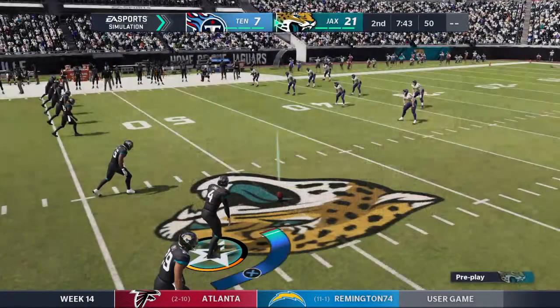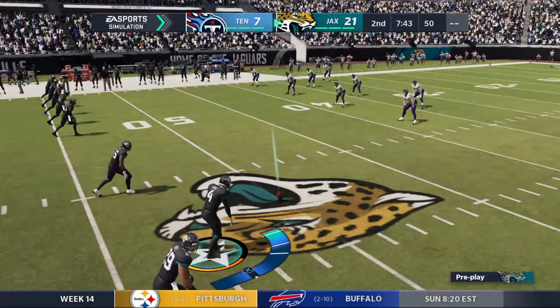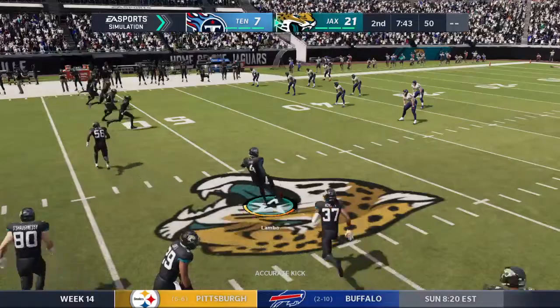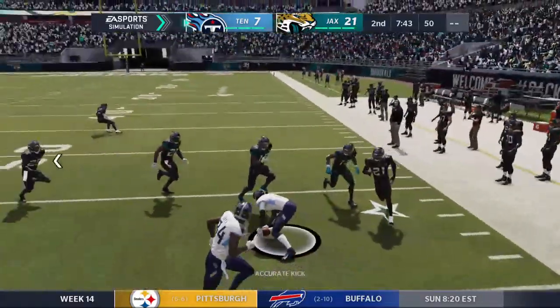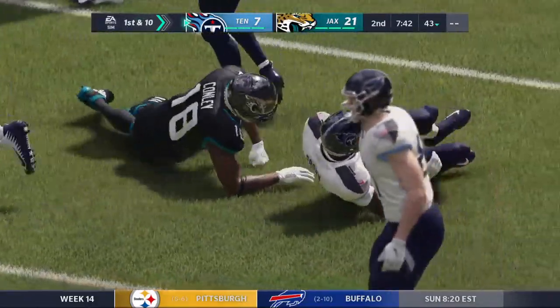Boy, I guess they're going to keep trying to put the pedal to the metal here. They're going to try an onside kick. And the Titans are going to recover the football. A second quarter onside kick there that failed.